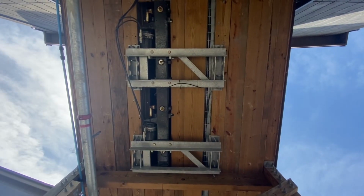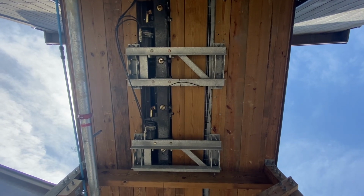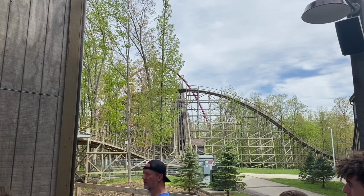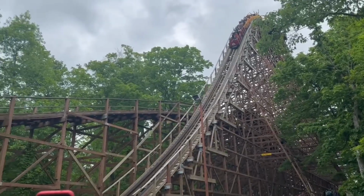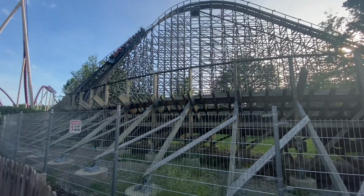Although the shed sequence gained some negative reception when it first opened, the ride experience before it was a different story. The common stereotype for wooden roller coasters is that they're all rough rides. Even Racer and Beast at the same park have that stereotype. Mystic Timbers is not one of those rides.